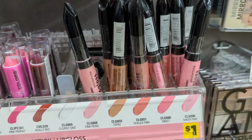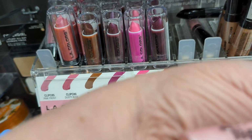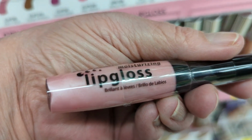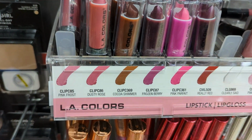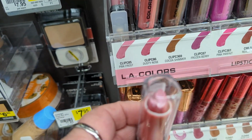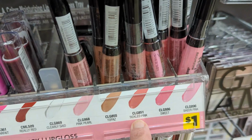These LA Color lip glosses are all $1. Lip gloss, moisturizing, brilliant. Whoops, you can't even see it, can you? They're all $1. That is pretty pink, isn't it? Pretty soft pink. Lipstick and lip glosses. $1. That's a pretty color for me anyway. What's it called? Dusty Pink Frost? Dusty Rose? Really red? That don't even look red. Pink Pearl Topaz. Tickle Pink.